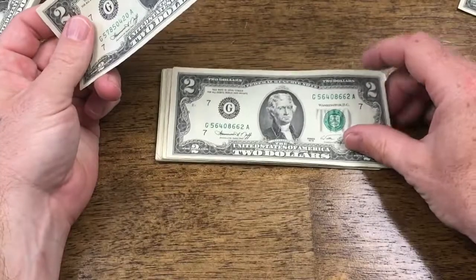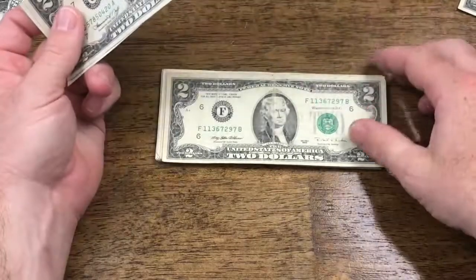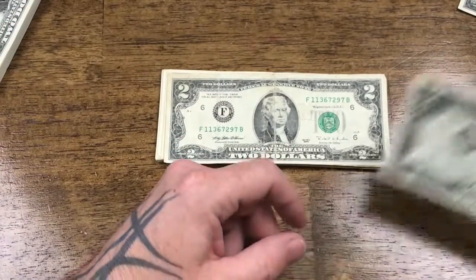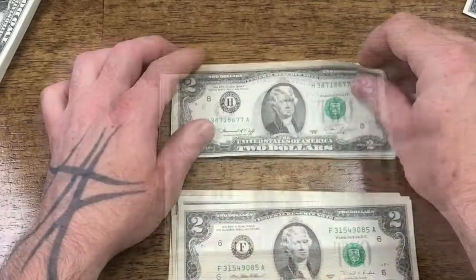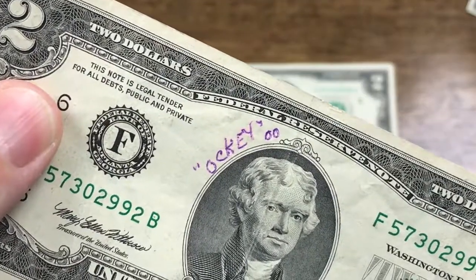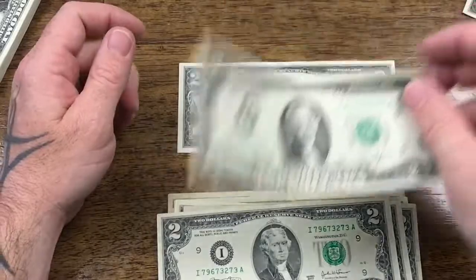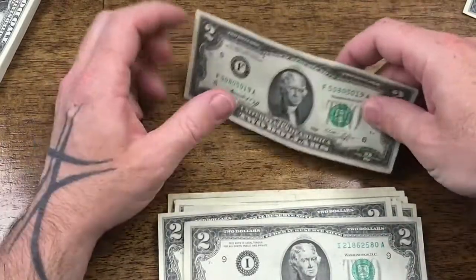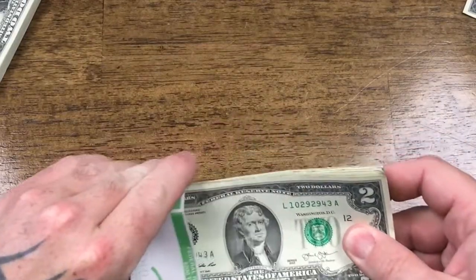Here's some 76 series. Three more of the 76ers. I'm gonna set those in the pile of 76ers. Got a stack of those going. There's a 76, but it's really kinda junky. This one's a lot more crisp. Here's a 76 that's really nice and crisp. We'll put that one aside. One pack to go. I got money spread out all over the table here.